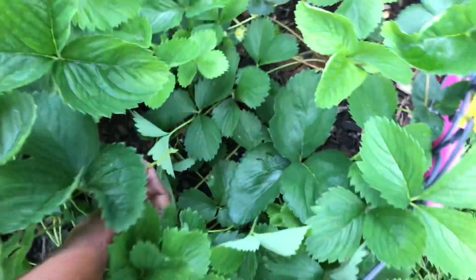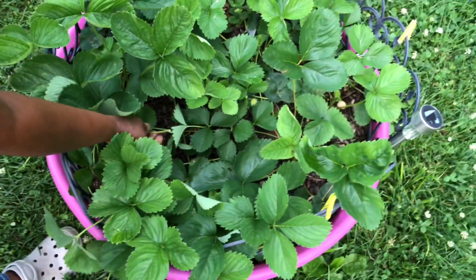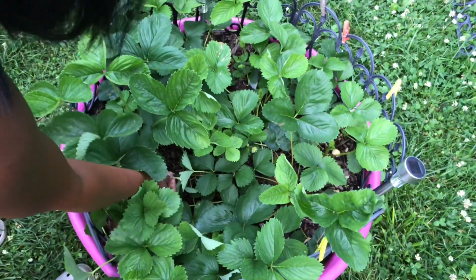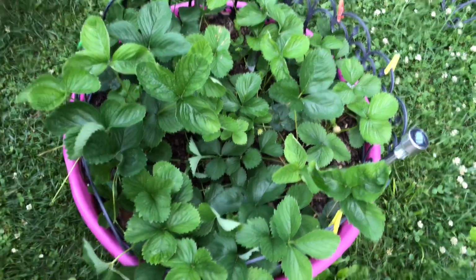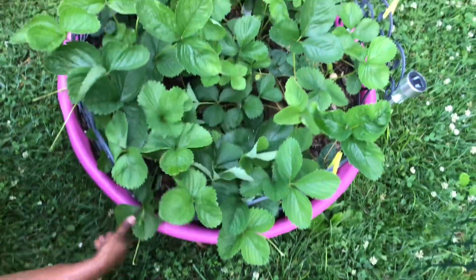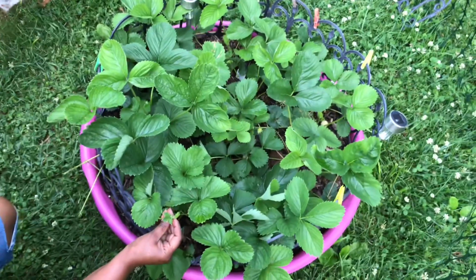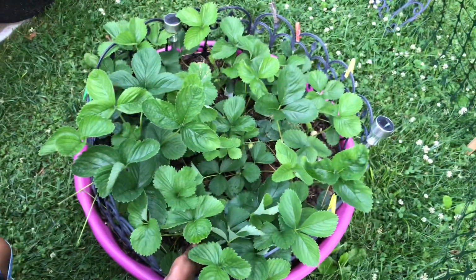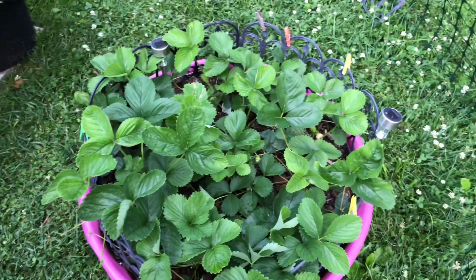Yeah, they're growing runners. What's a runner? This is a runner. This is going to grow and try to plant itself in the soil. Oh. So the ones that come outside of the pool, I try to keep them pushed inside because this is starting to develop a strawberry root. So you would just let it root in. And that's how they replant themselves, naturally.